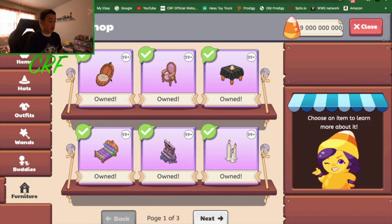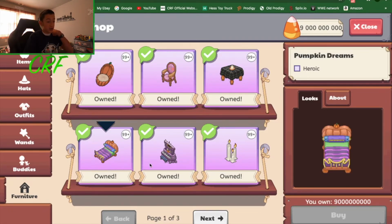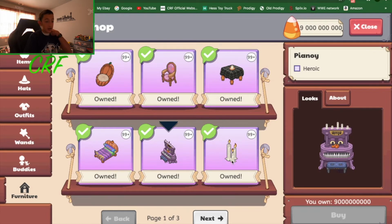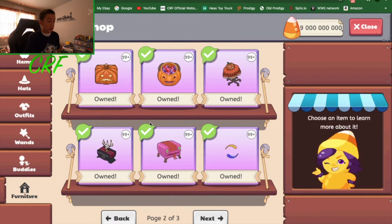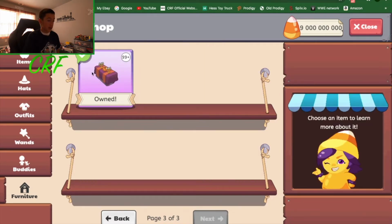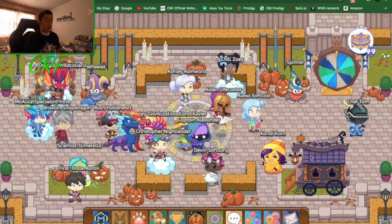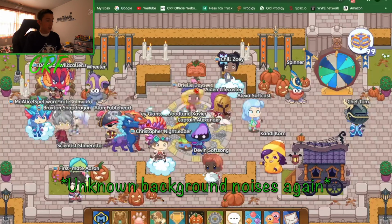All right, and then the furniture, we have the pumpkin chair, creepy house chair, very creepy, spidery side table, pumpkin dreams, piano, melted candles, pump cube, sweet stash, PUMPKINFEST side table, spooky side table, footstool, spooky bedspread, and the PUMPKINFEST harvest table. We got all those new items. I'm gonna buy some after this video.